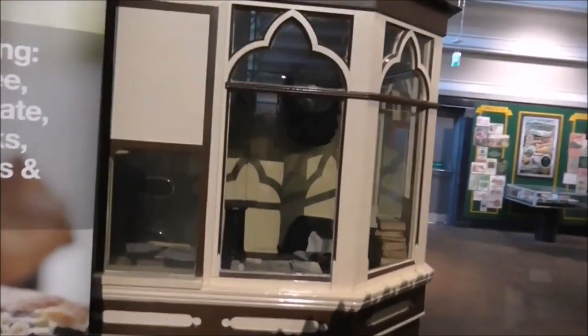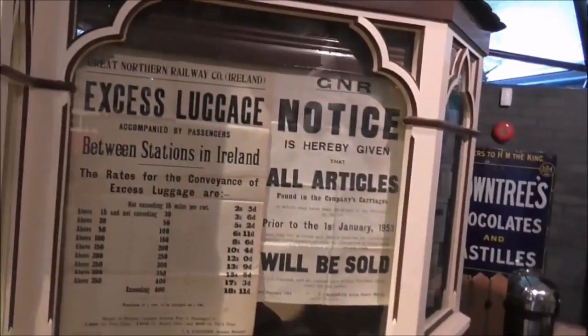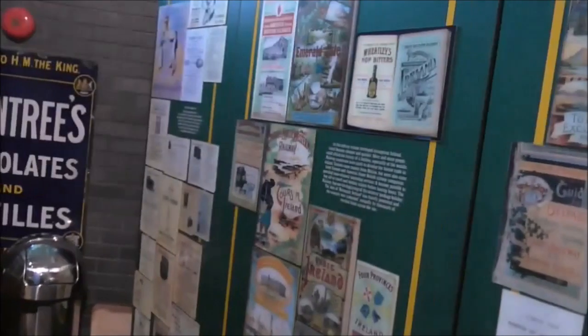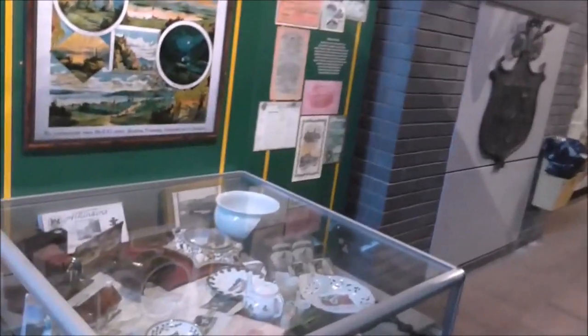And this is where you got your tickets. There you are. He's just popped out for a minute. He's left his glasses there and his pipe. And then this is where you got your sweeties for the journey. And the Bear News. And the Illustrated London News. And these are all the luggage information and stuff like that. And tours of Ireland and tours of Northern Ireland and Donegal railways and different items that would have been sold.